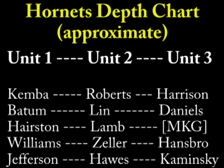P.J. Hairston, starting small forward. This was a surprise. Nobody really expected that this was going to happen. I know I didn't expect it. Why is P.J. going to start at small forward? Two reasons. One, Steve Clifford likes size. P.J. Hairston's big, about 6'5", 6'6". He's a large-bodied guy, and I think he's got pretty good arm reach.